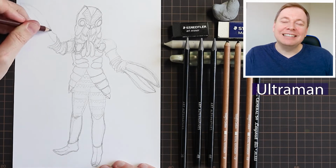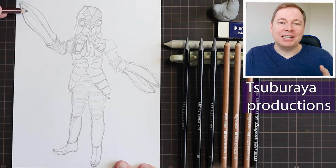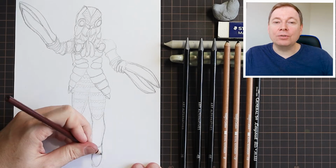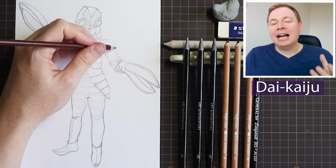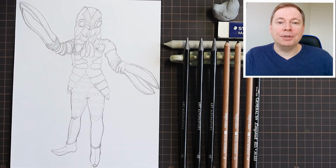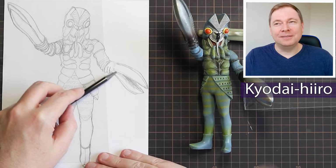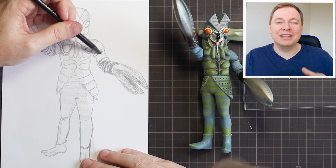So Ultraman is a collective name for all of the different media produced by Tsuburaya Productions. And it debuted in 1966 with Ultra Q and still goes on today. It's all part of the Daikaiju series, which means giant monsters. Ultraman also fits into the Kyodai Hero universe, which means giant hero subgenres of these kinds of shows.